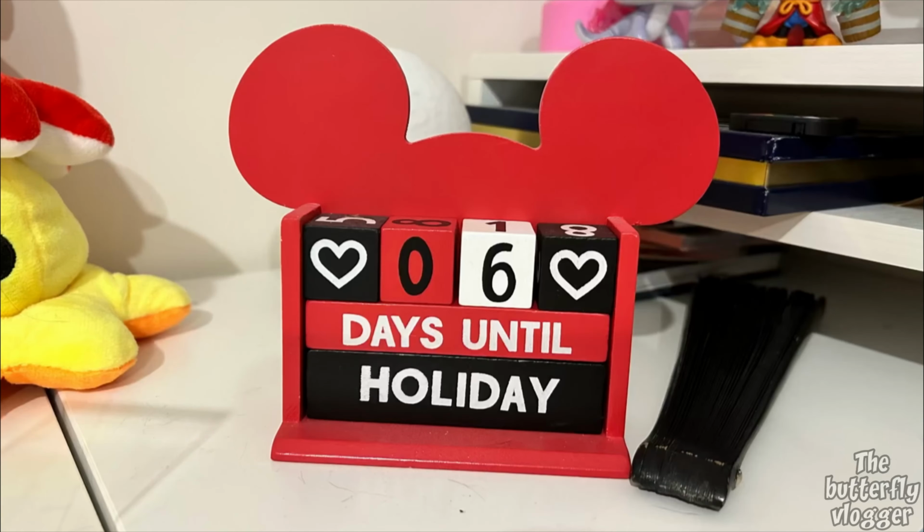My hair is now done and it is fresh and ready to go for the holiday. We are looking fabulous. Now I've got to get home and cook the hubby's tea, my tea as well, because I haven't actually eaten all day and I'm quite hungry.